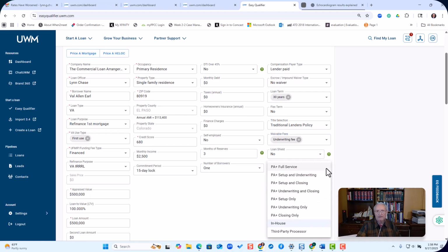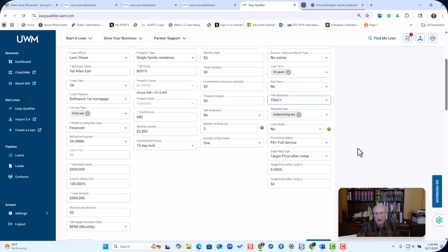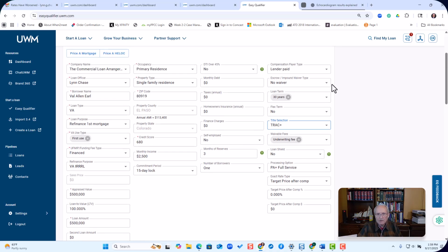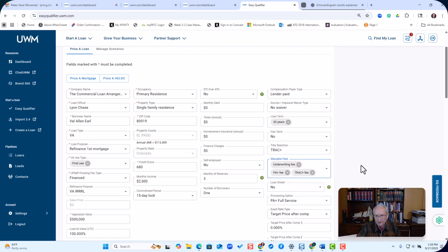Instead of me having to hire or do myself the processing, let's do a full processor assist service. And I'm not sure whether I can use Track Plus or not. If I can, I don't even have to have any contact with the local title company. Sometimes, though, that'll not get me any results because maybe the VA requires a traditional title. So I've included those three things. And then when I've said, do we want those to be waived? Meaning they're really not waived, but they're included. I would simply click all three of them to include them in the rate.